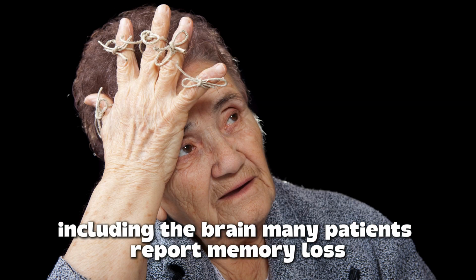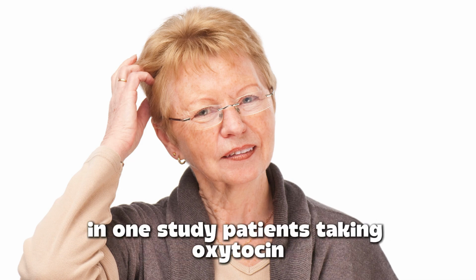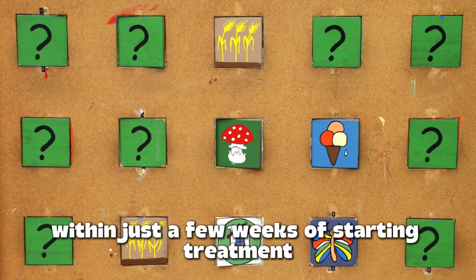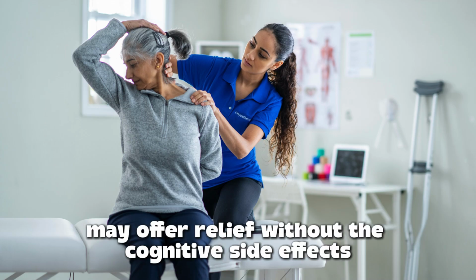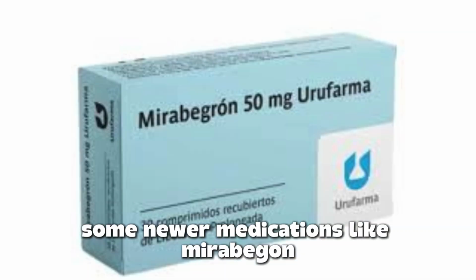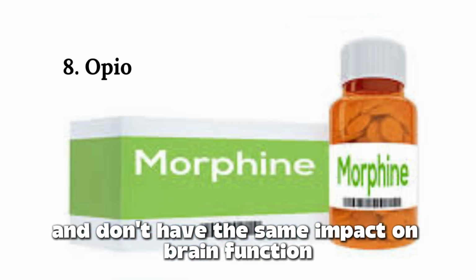Many patients report memory loss, confusion, and mood changes after starting these drugs. In one study, patients taking oxybutynin performed worse on memory tests within just a few weeks of starting treatment. Newer bladder treatments or physical therapy may offer relief without the cognitive side effects. Some newer medications like mirabegron work through different mechanisms and don't have the same impact on brain function.